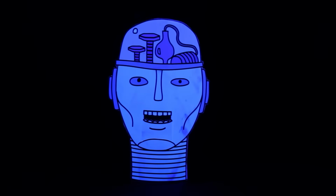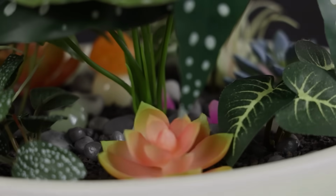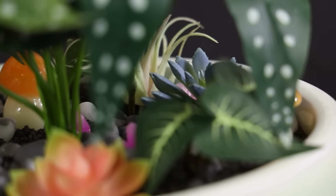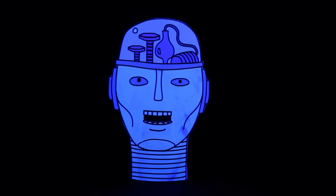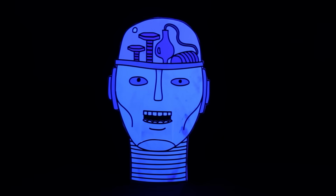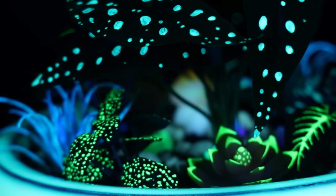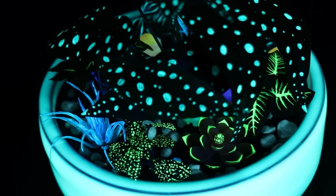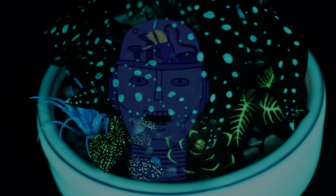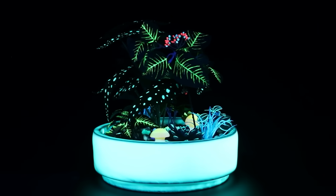Once upon a time, there were two best friends named Evan and Katelyn. They loved gardening and technology, and one day they came up with an idea to combine the two. They decided to create a glow-in-the-dark garden for their AI friend named Echo. When Evan and Katelyn showed the garden to Echo, he was thrilled. He loved the way the garden looked in the dark, with its glowing plants and flowers, and he was impressed by the creative use of technology. Echo spent hours exploring the garden, admiring its beauty and enjoying the peaceful atmosphere.